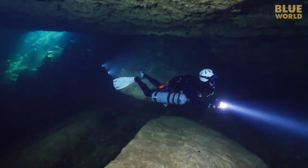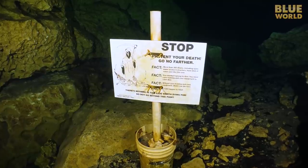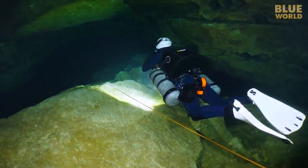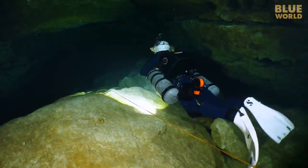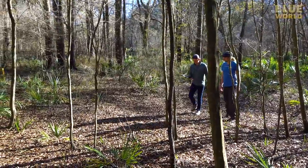As we head away from the light of the entrance, we pass the stop sign, which warns people without cave training of the danger. Thirty feet above us, the Zachs are following our journey with the receiver.